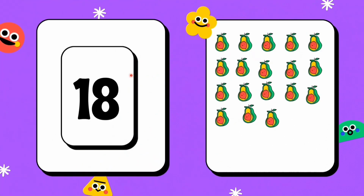And we have 18. What number is this? Say number 18. This is 18. Say that again. 18. So let's count together. 1, 2, 3, 4, 5, 6, 7, 8, 9, 10, 11, 12, 13, 14, 15, 16, 17, 18. Good job. Number 18. What number is this again? Number 18.